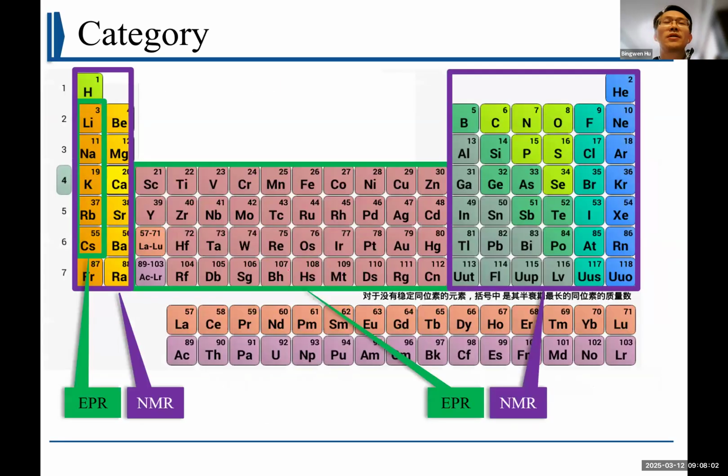And this is the nucleus. In the middle, you can use EPR or some other techniques such as synchrotron to study it. But from this part, you can use EPR to study lithium metals, or you can use NMR to study so-called lithium ions. From the right part, you can use NMR to most frequently study the nuclei of carbon and nitrogen, etc.